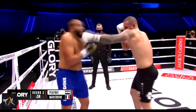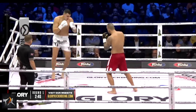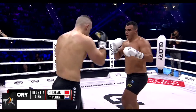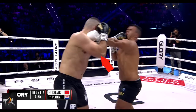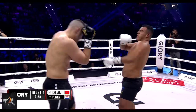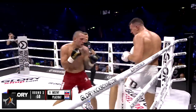Even his jab is massively overpowered. Like Triple G, he'll fully commit to the punch, stepping in hard and sinking his weight down. With his chin tucked, head offline, and guarding hand tight, there's really only room for the opponents to land their own jab. And Plazibat's happy trading a power jab for a rangefinder. It's very clear who's getting the better end of that deal.